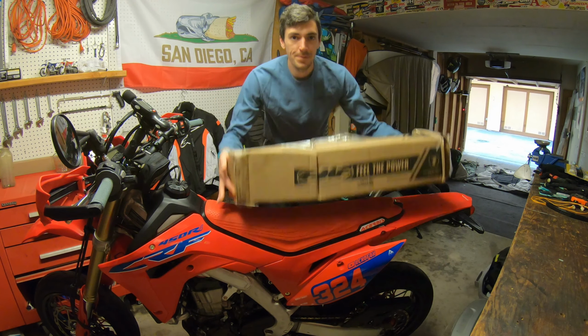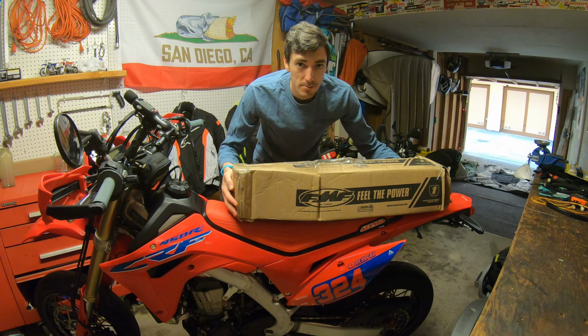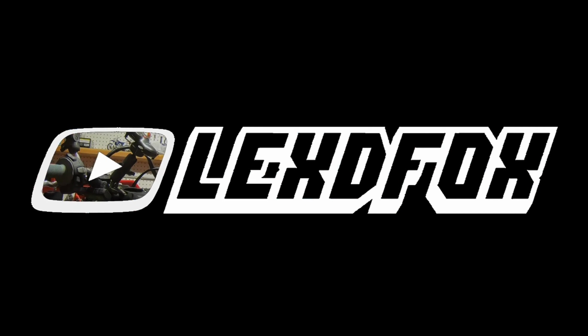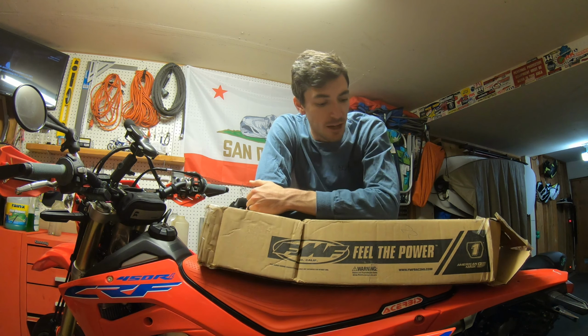Exhaust time. We're gonna feel the power, but not exactly the way you'd think. So yeah, as you probably guessed, this is not an FMF. We're not gonna feel the power, at least in that sense. This is actually a stock exhaust from a 450X. So what we're doing is kind of considered an OEM Plus upgrade.